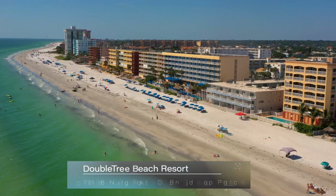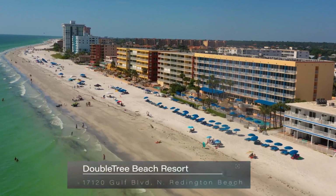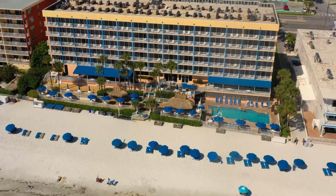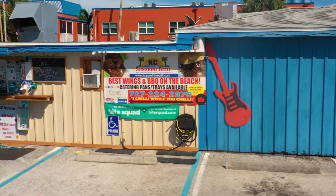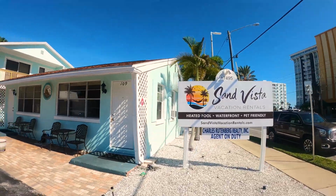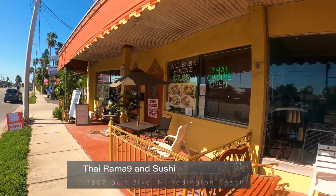The DoubleTree Beach Resort in North Reddington Beach stands as only one of two major chain hotels on the beach from Treasure Island to Indian Rocks Beach, popular for smaller destination weddings. Want some good barbecue? Check out KC and the Sunshine Grill across the street next to the San Vista, another smaller vacation rental. Also another Thai restaurant here.